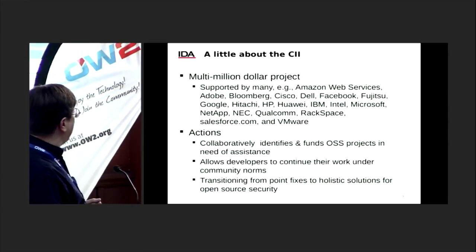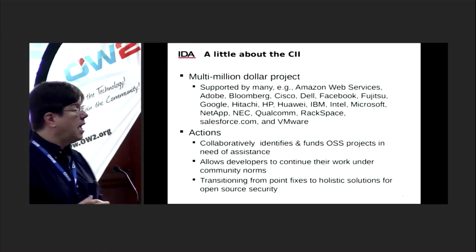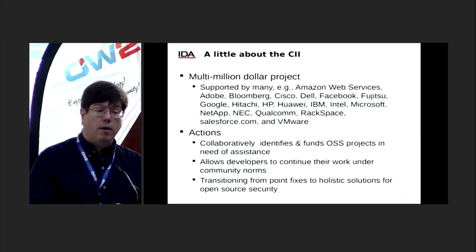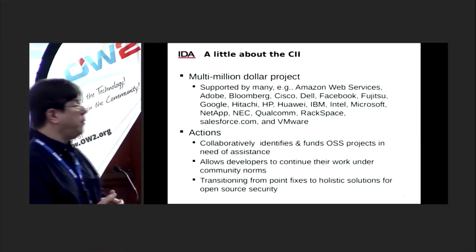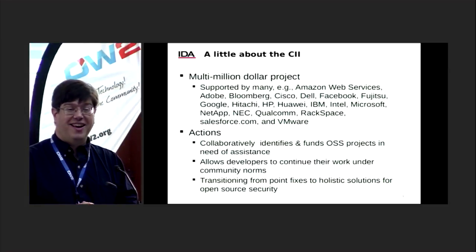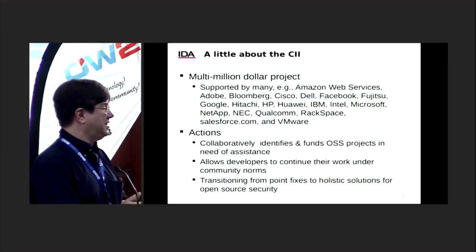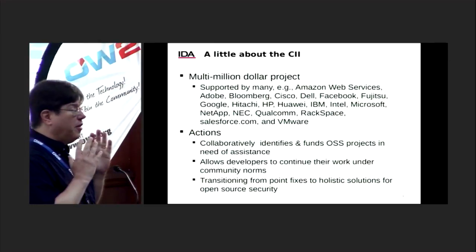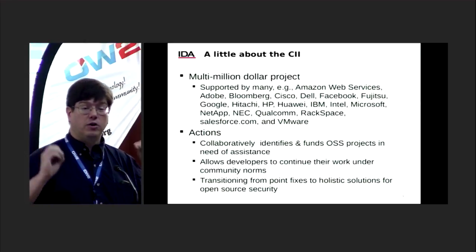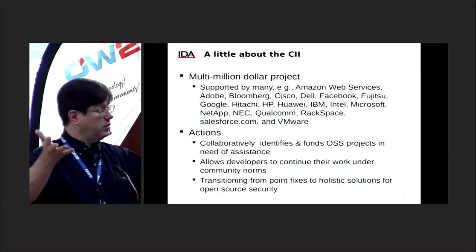And finally, the CII is transitioning from point fixes to holistic solutions. This does not mean the CII is not interested in helping specific projects. They still are. However, there are so many open source software projects out there that someone depends on that it is difficult to fund every single project that someone thinks is important. So instead, the CII funds a few that are very important, that are widely used, and also funds some activities that can help sort of raise all boats, as it were.